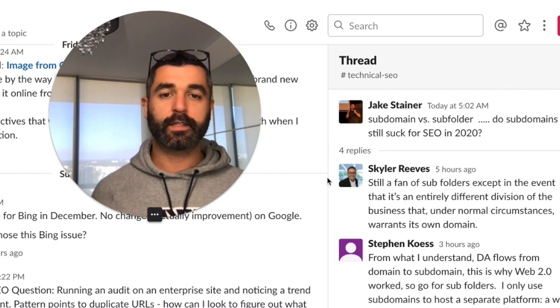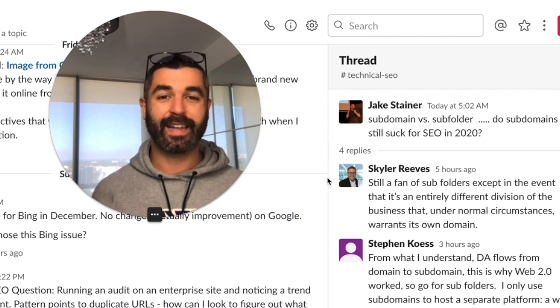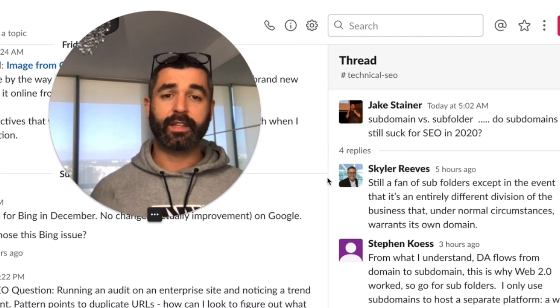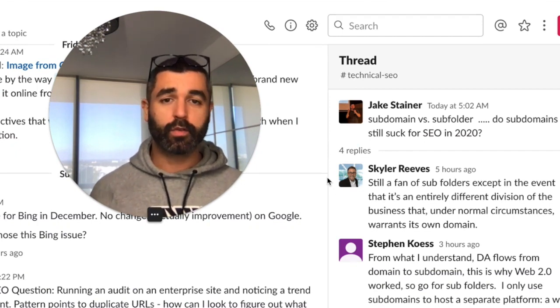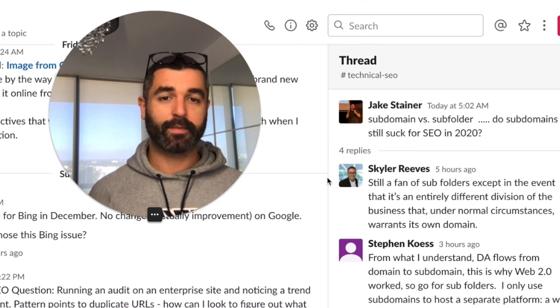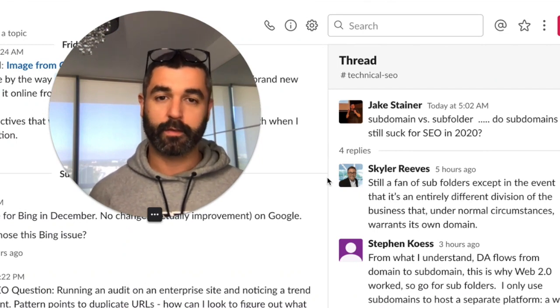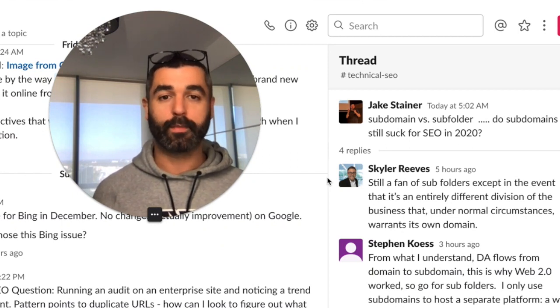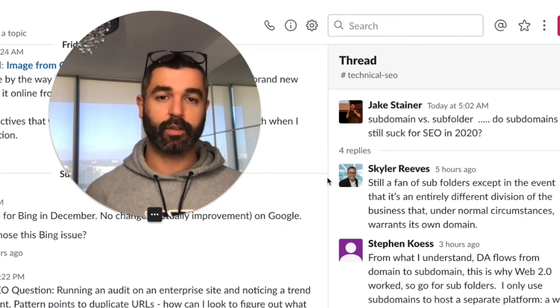So the point is that you're going to want to use a subdomain where you're basically setting up an entirely different website, because then you can change the design of the website. You can still maintain some of the equity, but users and search engines both know that that website is clearly different and has a different purpose if it's on a subdomain, whereas a subfolder, it should basically just be a part of the website that the user and search engines are naturally passing through to.